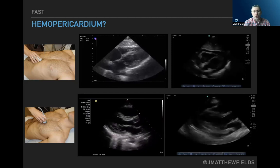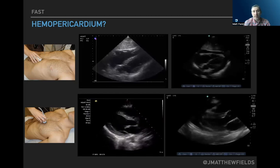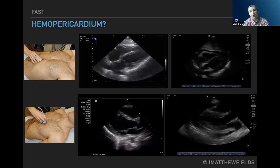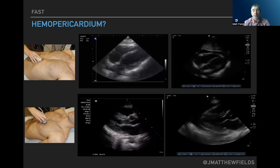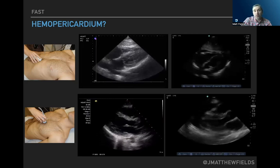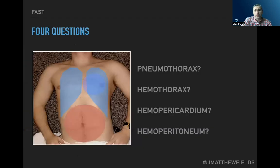In the peristernal view, again, it's just sliding up and down in those rib spaces. You can improve your image quality if you have the patient turn on their left side, but that can be hard to do in the trauma patient. But try both views so you get comfortable with both.